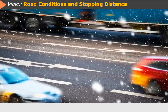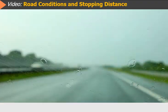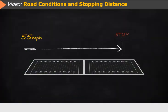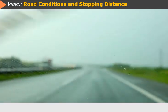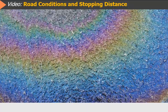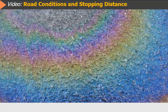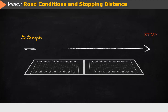Inclement weather increases your stopping distance and the difficulty of staying in control. On wet roads, large trucks require greater distance to safely come to a complete stop. This is especially true during precipitation following long periods of dry weather, when accumulated oil on the road combines with moisture to create dangerously slick road conditions. On these slick roads, your vehicle will likely pass the full length of 2 football fields while you perceive, react, and complete a full stop.